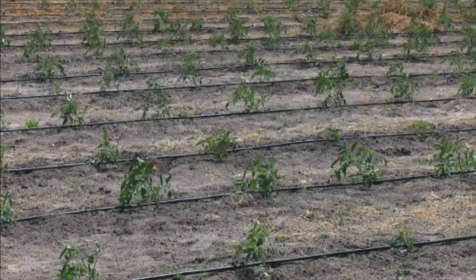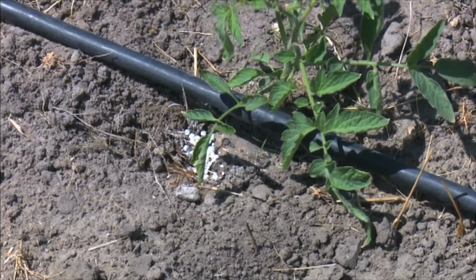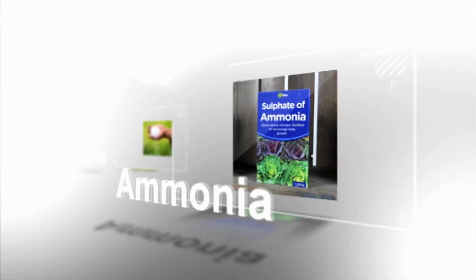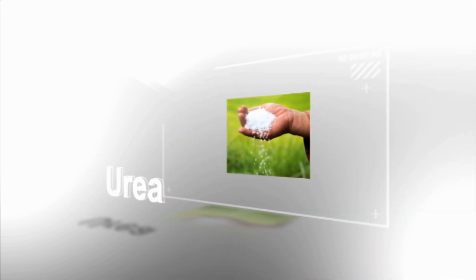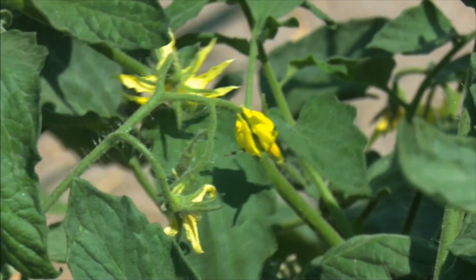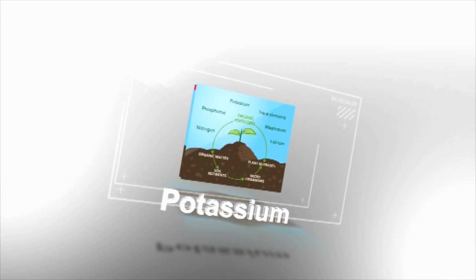Chikomba also explains that they use 4 types of fertilizers on their tomatoes en route to harvest. 1. NPK is used for the best roots. Ammonia is applied so that the leaves or the biomass can grow large. Urea is also added to boost the flower, which eventually becomes the fruit. Calcium and potassium are used to help with vitamin deficiency.